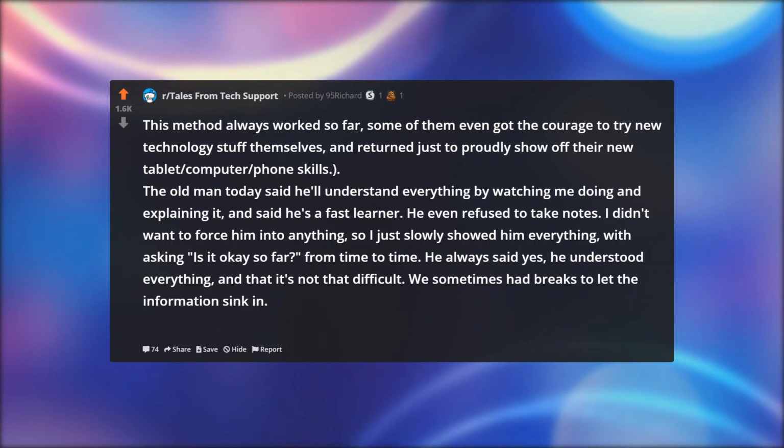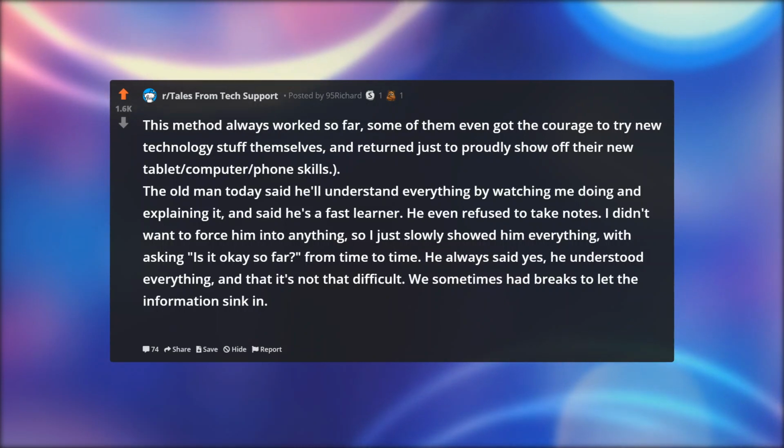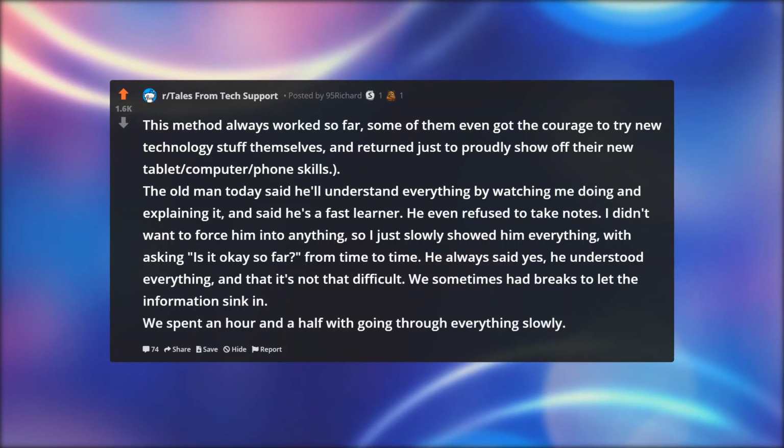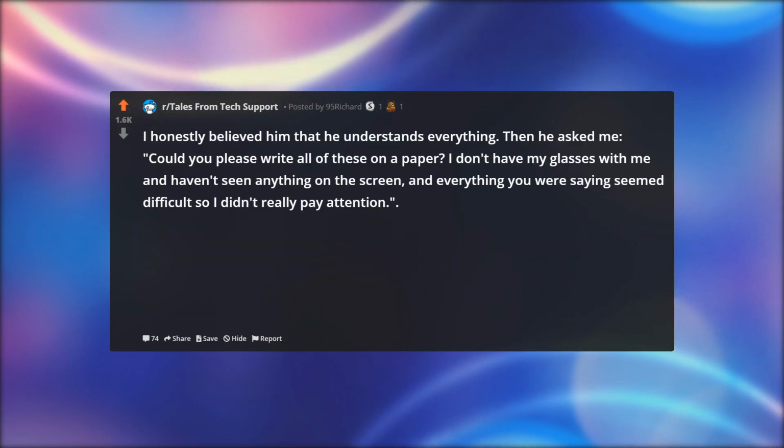I didn't want to force him into anything, so I just slowly showed him everything, asking from time to time if it was okay so far. He always said yes, he understood everything, and that it's not that difficult. We sometimes had breaks to let the information sink in. We spent 1.5 hours going through everything slowly. I honestly believed him that he understood everything.